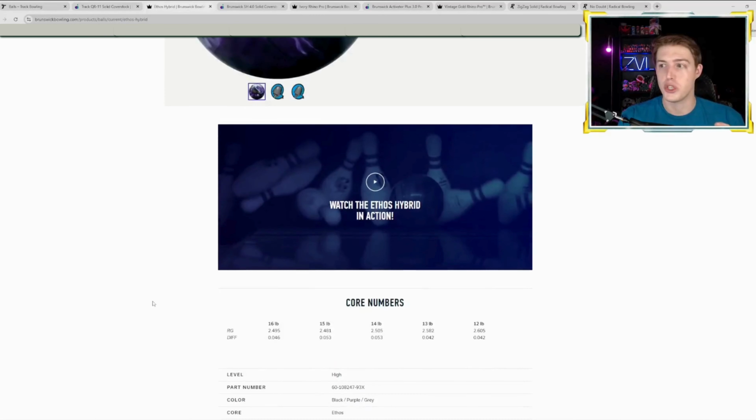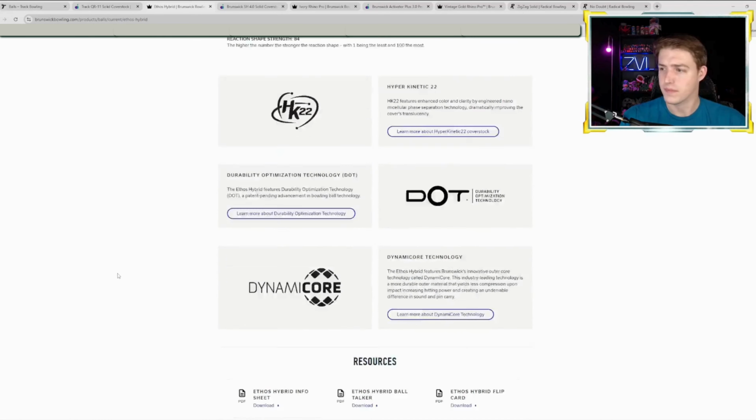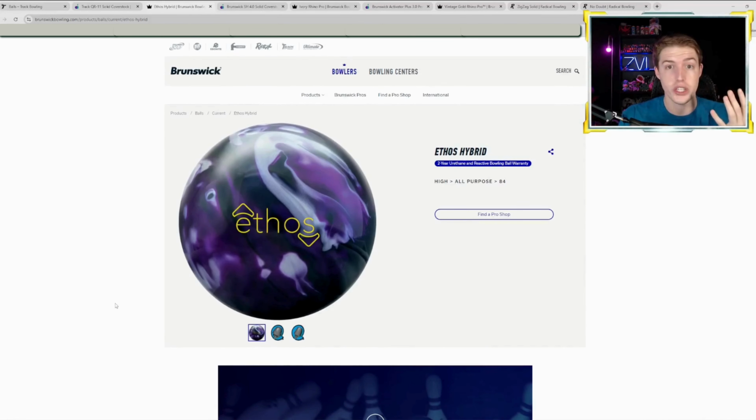Next, we're going over to Brunswick Bowling for the Ethos Hybrid. So the Ethos was a bowling ball that, surprisingly, after reading a little more, they don't have it in this presser piece, but this was one of their best-selling bowling balls of 2023, the original Ethos, the Pearl version, which is crazy because I didn't think that ball was that money, but apparently people loved it. So that's awesome. That's great to hear. That's really good to know that it did so well. So now the hybrid is here.